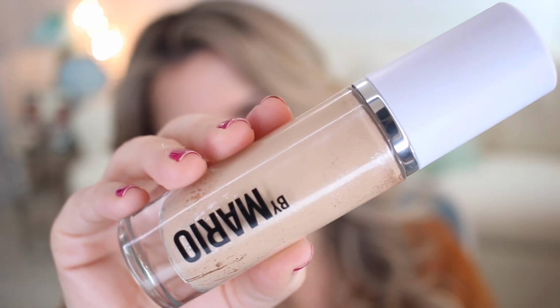And this is one that I was really surprised that I would love, just because when you look at it up close, it seems very pearly, but it does not look crazy on the face. It just looks so nice and healthy. It gives you that nice dewy skin look. Very luminous. So this is one that I really love.